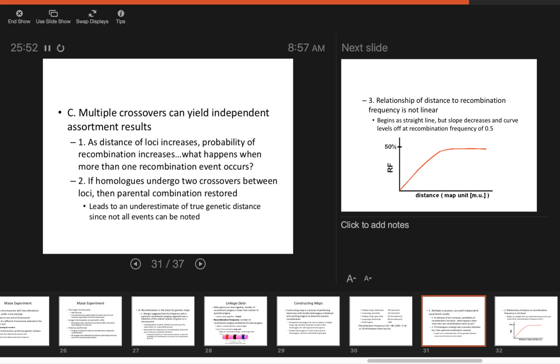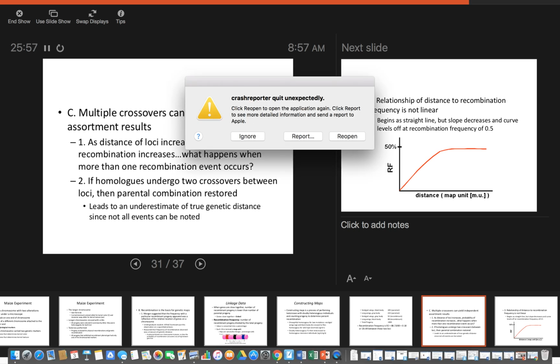Now, chromosomes don't just cross over once, they can cross over multiple times. So like, here's a chromosome, that's really bad. They can cross over here, and if I were to extend it, they can cross over at the top too. So this does take into account that chromosomes can cross over multiple times. What happens when you have more than one recombination event?